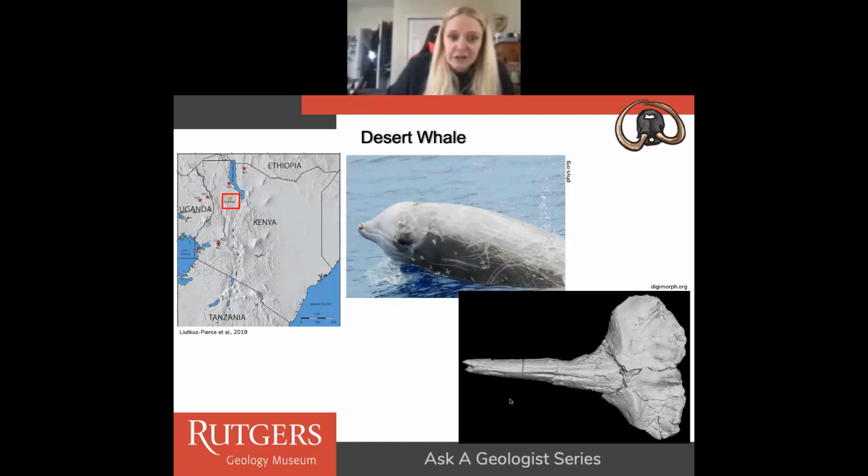Also found in Kenya, a desert whale. So there's evidence of a desert whale found in Loperat, which is southwest of Lake Turkana. Now you can see how far inland from the ocean Loperat is. So we're wondering, how did a whale get all the way here? It's about 400 miles.